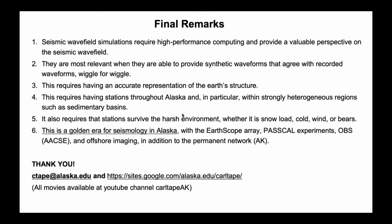Great, thank you. Yuri Starvoid asks, how is power supplied for the broadband station equipment at the permanent remote locations?